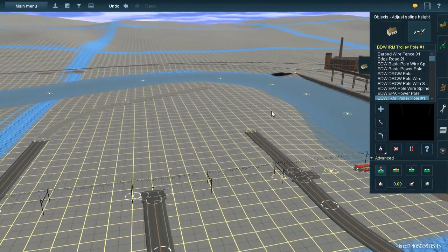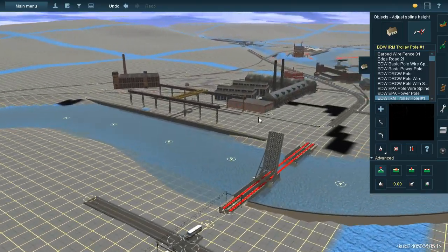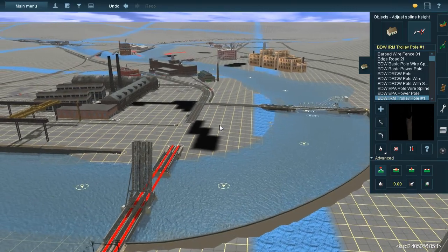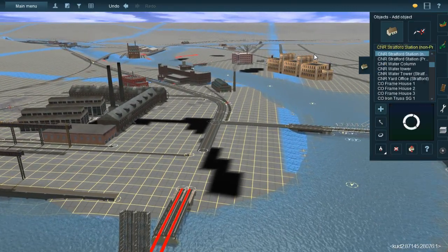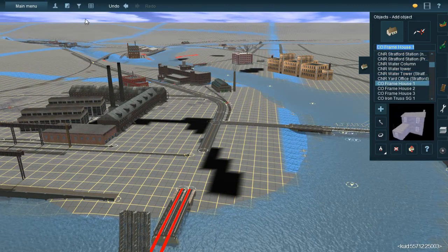I was going to put like a fort or something over here, but this area might be good to sort of leave a little bit of industrial development or whatever. Or actually, oh, you know what? I just came up with it. I know what we're doing. So I need a car barn or an engine shed or something. Milky, help me out here.